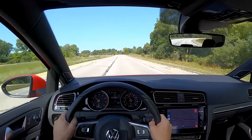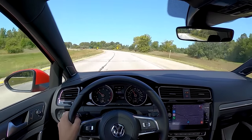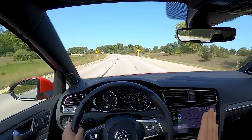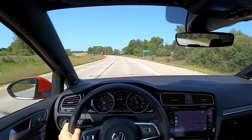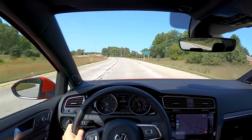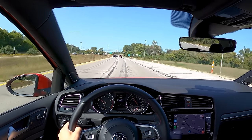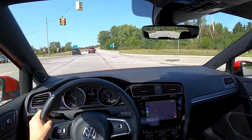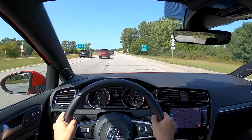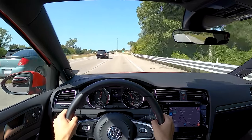Something weird that I also noticed in the GLI, this manual GTI has the kickdown pedal. So you push the accelerator pedal in, and then there's just a little bit of a button at the bottom. Kind of a weird thing to feel on a manual transmission. Usually you only feel that on automatics and DSGs. I think it's Volkswagen being a little bit lazy, wanting to save some parts costs there, but a little bit strange to experience.